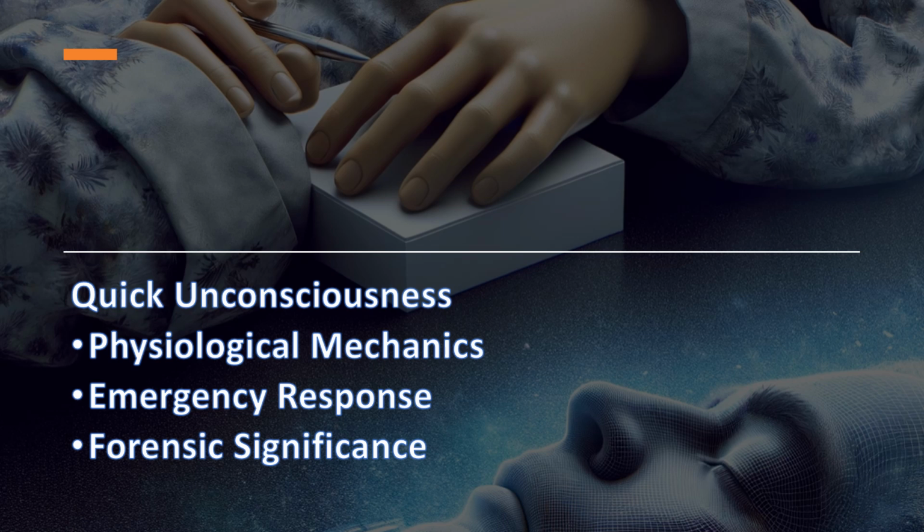Emergency response. In the emergency department, understanding the speed at which strangulation can affect a victim is vital for triage and immediate medical intervention. Quick assessment and treatment are essential, especially considering the potential for anoxic brain injury and other life-threatening complications.